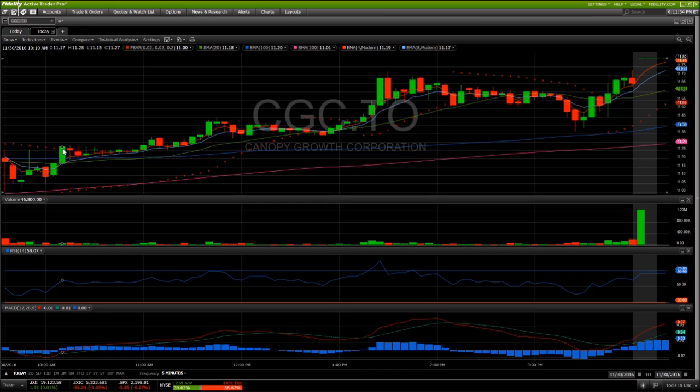Here we go. There's our bull break. All 5-minute moving averages become support on that bull break. We consolidate, trade sideways. Another bull move to the upside. Look at the volume. Consolidation, sideways trading, very low volume. Big increase in bull volume. New high of the day.